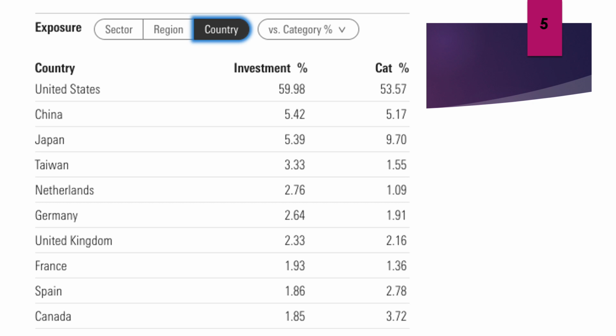Now, for exponential technology, there's exposure throughout the entire world. Most of my investments, and maybe most of your investments, are in the United States. 60% of exponential technology in this fund is from the United States, followed by 5% in China and Japan, respectively, and 3.3% in Taiwan.